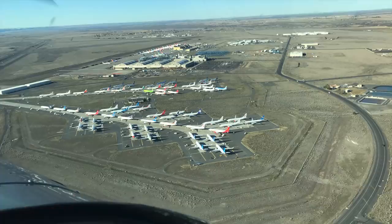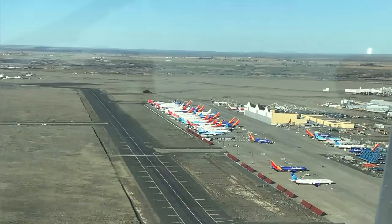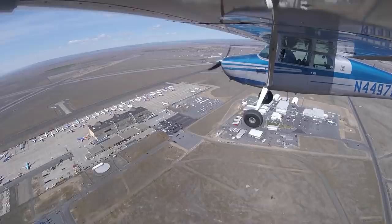On the way out of town, we overflew Grant County International Airport in Moses Lake, Washington. It is now home to over 250 737 MAXs, and now Delta and United are parking airplanes in there as well due to the coronavirus.